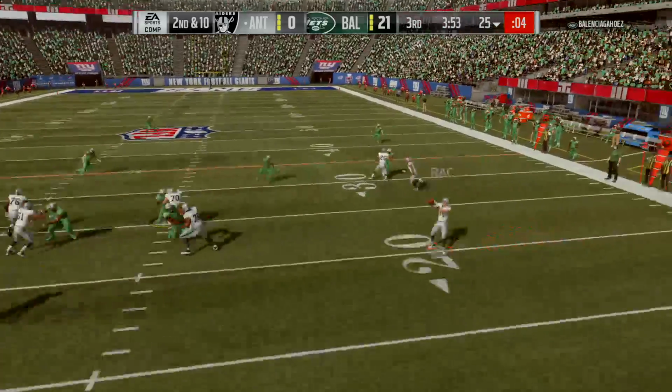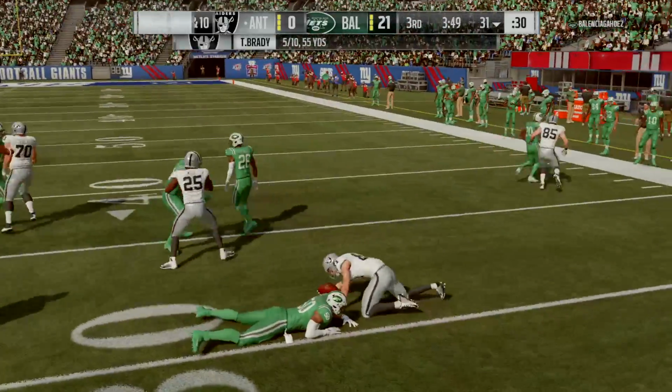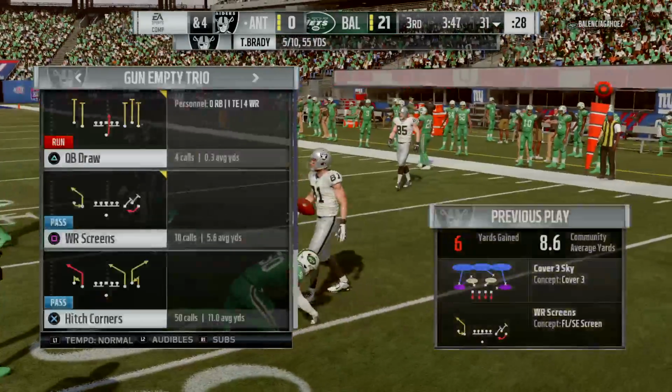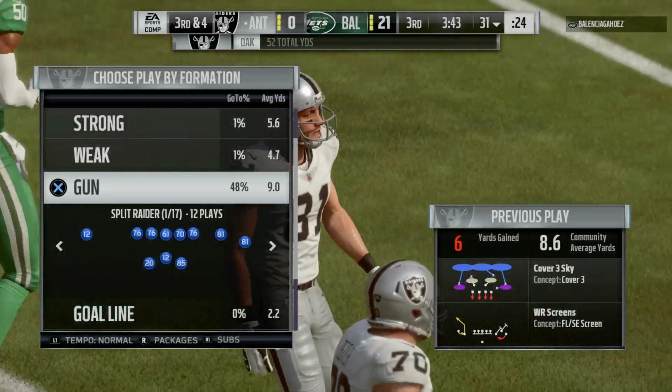Brady will try again on 2nd down. It's complete on the bubble screen. That's Cruz. And they'll take him down at the 31-yard line. 6 yards is the pickup, and that'll lead to a 3rd down.